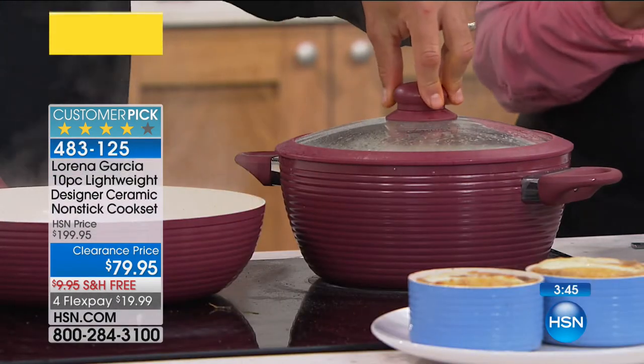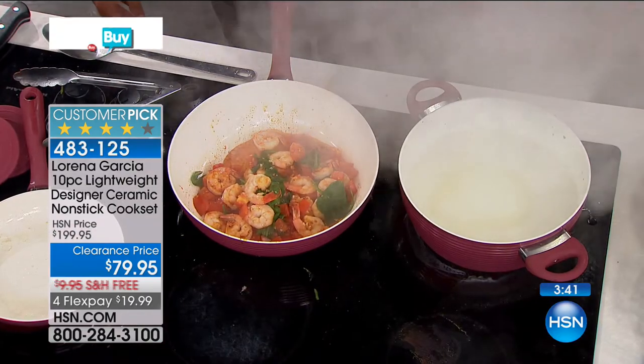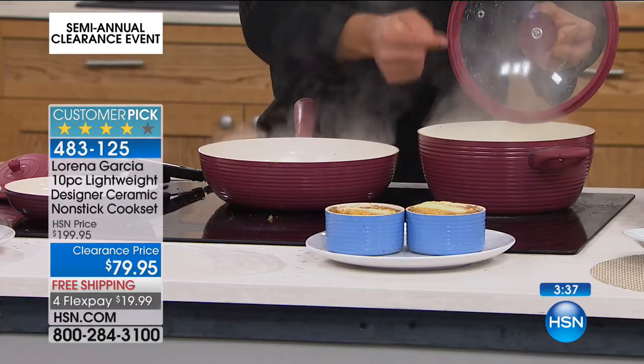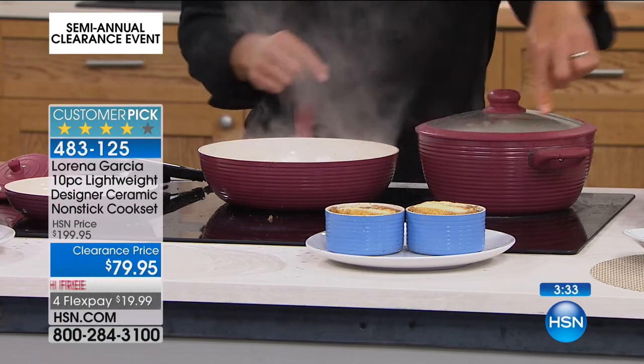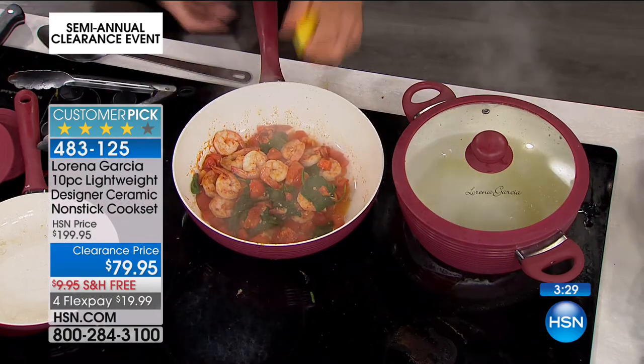It's keeping a nice seal, and then watch when I lift the lid. Watch the steam billow out. That's a great seal. And you don't have to worry about a metal lid scratching your nonstick up top around the rim there. Beautiful. I want to make this look pretty again now that I've stuck my fork in.